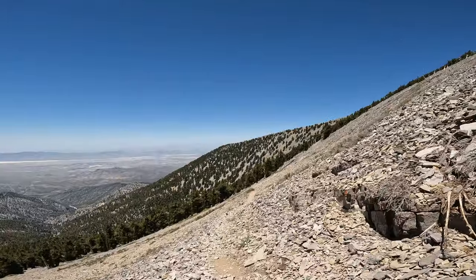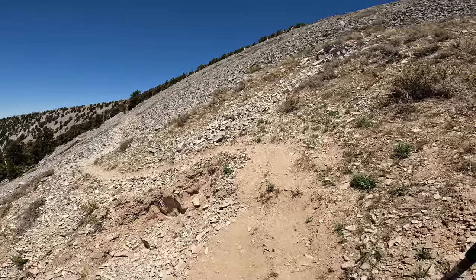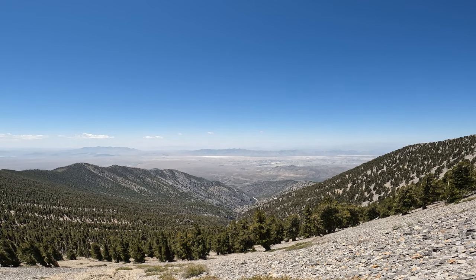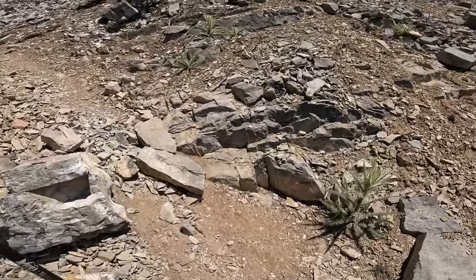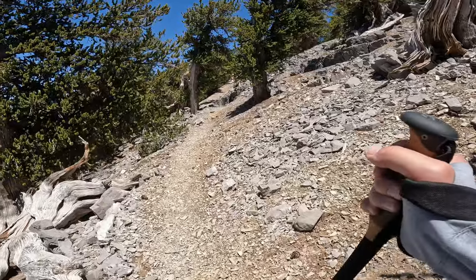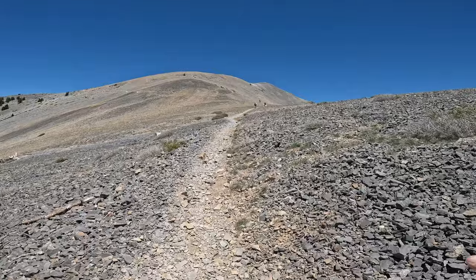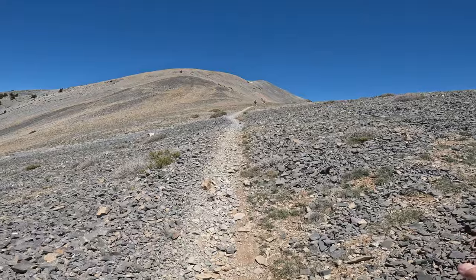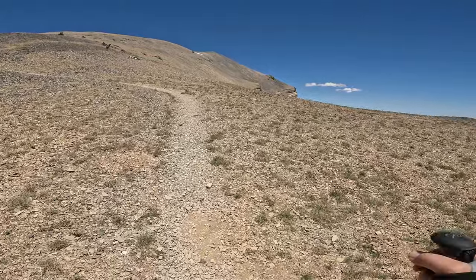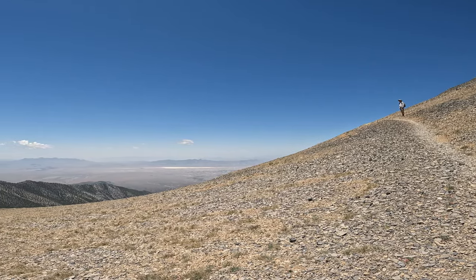You'll still pass through the occasional trees up ahead, but at this point, the terrain just sort of turns rocky and stays that way until you reach the summit. Up ahead on the right are remnants of a plane crash from the 1950s, and past that, we're beginning to make our final push for the summit.